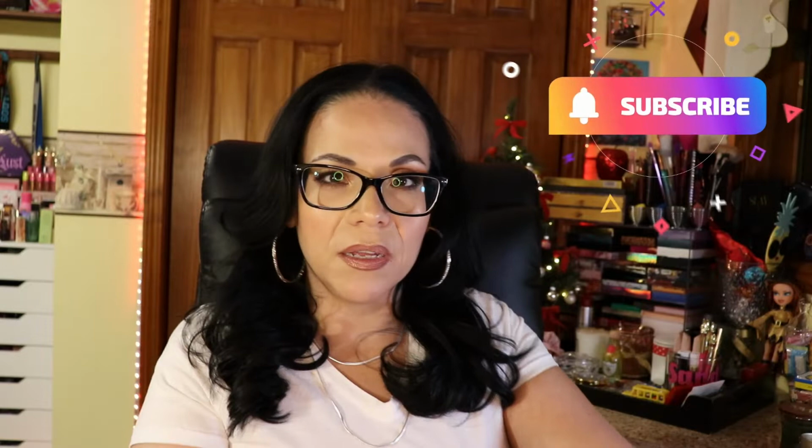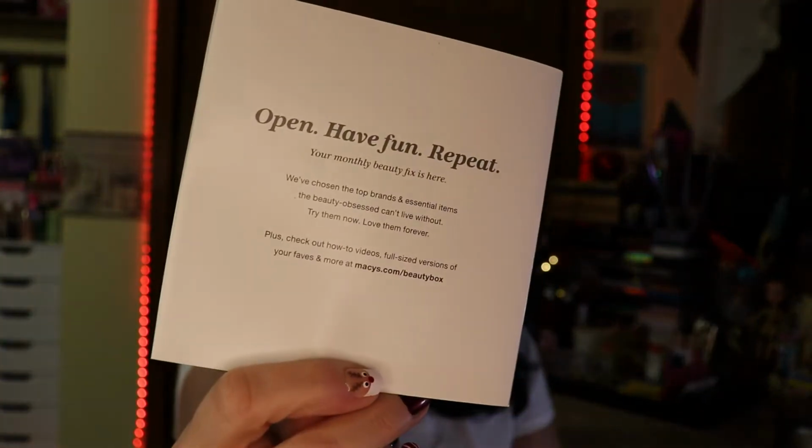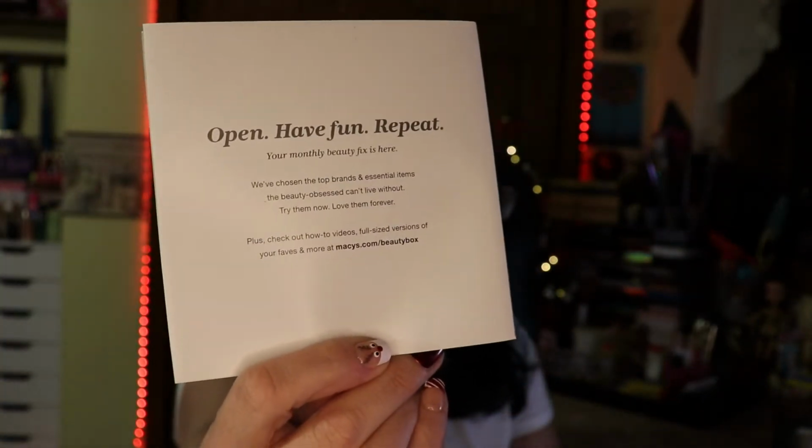You always get a coupon in this box. So let's see what coupon we got this month and let's see what's inside. So that's what she looks like as we open it up. And we're gonna go ahead and see what's in here. It does come with a little booklet. I won't open it because I don't want to see what's inside, but it says open, have fun, and repeat. Your monthly beauty fix is here. So let's go ahead and open it up.